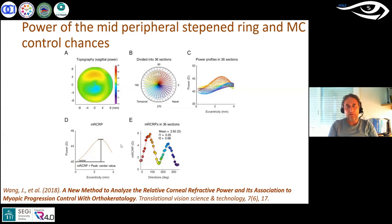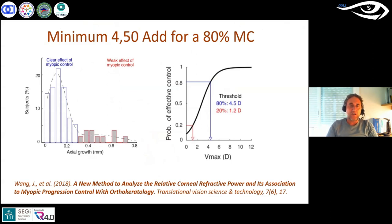And what they found is that to have a chance to obtain almost 80% control of myopia, less than 0.10 millimeters per year, you need to increase the plus power ring to a threshold of almost 5 diopters. There is a very recent article that they did in Shanghai, I know in Wenzhou, on the change in that slope, better to control myopia. So we need to look at how to manage the shape we create in the eye.